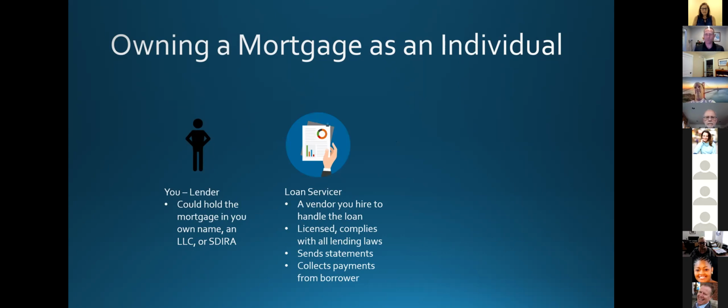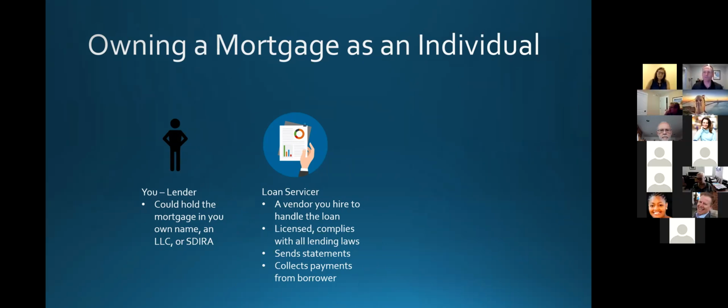And most importantly, they're licensed in all of these states. And so they know how to comply with all the myriad rules and regulations and laws that you as an individual don't want to bother with the expense and trouble of getting licensed. It's just not going to work.